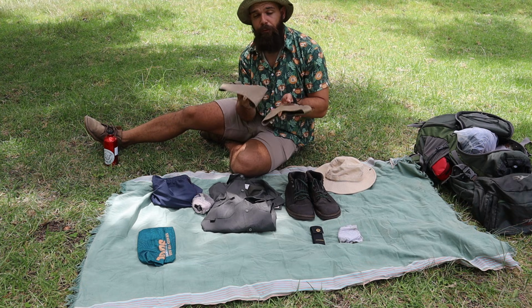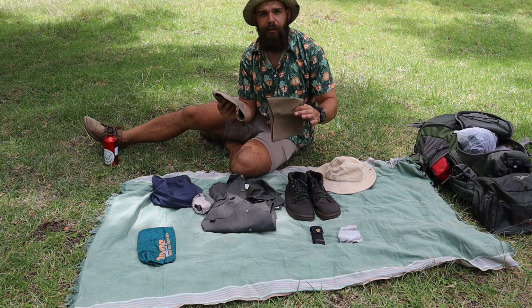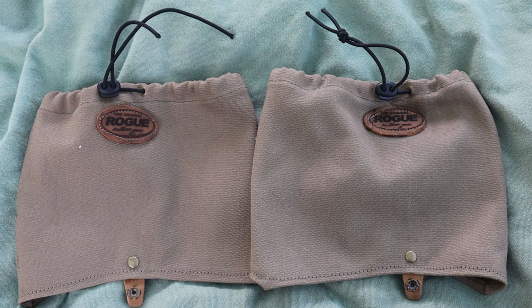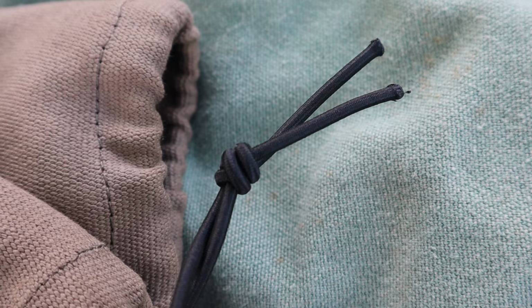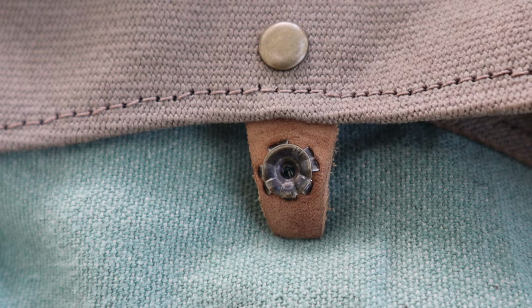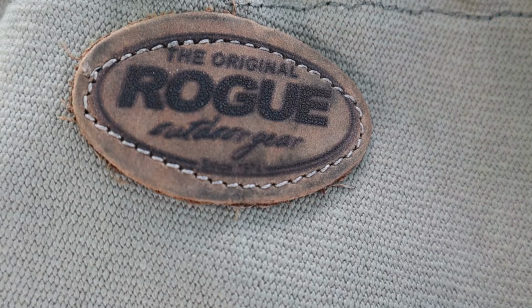I bought a pair of Rogue Gaiters. Pretty much what these are for is just to keep rocks and other debris out of my shoes. That tends to happen quite a bit. It also has the added advantage of protecting against potential snake bites. The chances of that happening are very low, but I guess it's better to have it and not need it than need it and not have it.